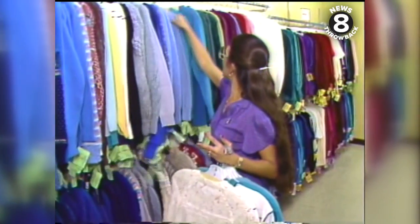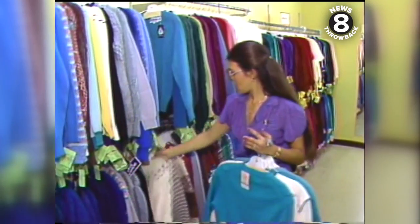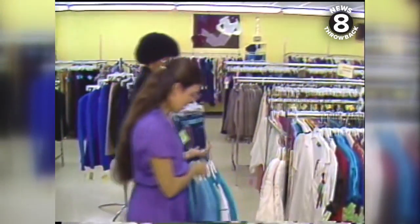We have a very, very simple store. There's no carpeting on the floor, no fancy wood paneling. We don't have any chandeliers. We just have a very, very basic retail environment with very basic fixtures. So we can operate with a very, very low overhead and pass the savings on to the customer.